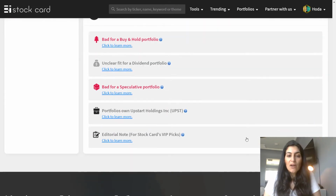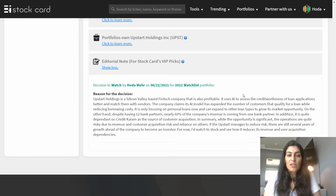So if I click on our strategy and go to the VIP stock picks, here it says decision to watch by Hoda for 2021 watch list, and this is my note, and this will be date stamped and name stamped to you and to your portfolio, and only available to VIP users. So this is something that we guard very closely. Make sure only paying users can see that.